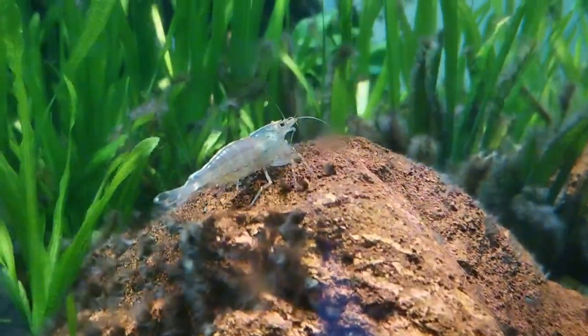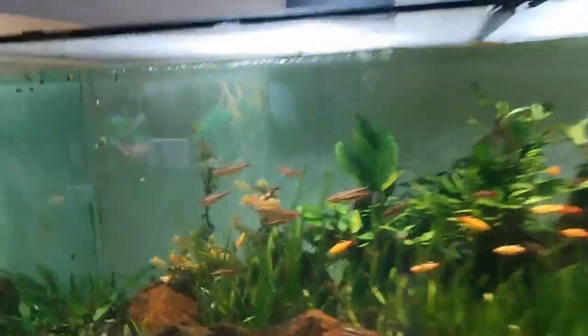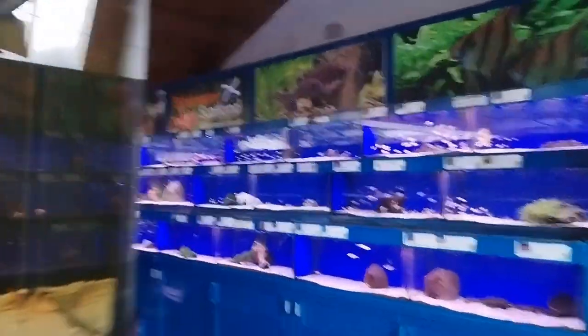There is also this aquarium with mountain minnows and panda gara, and you saw a massive amount of shrimp, so it's very nice. Obviously, their main display with discus, which I could look at forever. It's so cool. There's tetra, discus, clown loaches, plecos, literally anything you want.